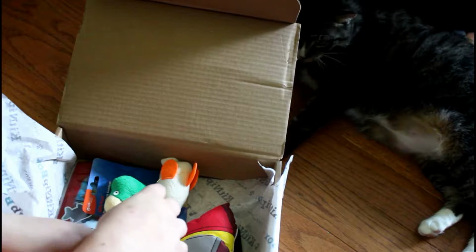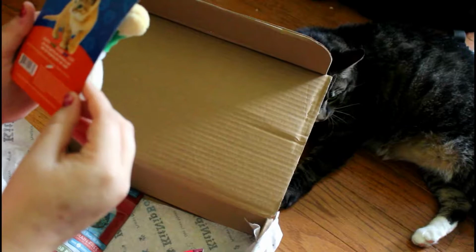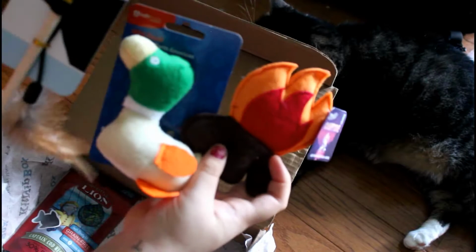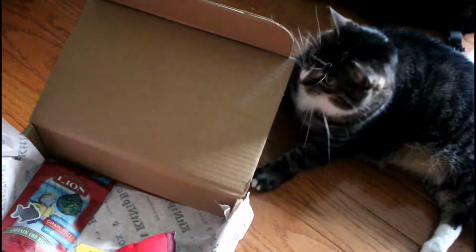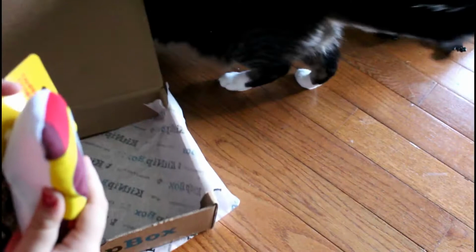So this is a wild duck, and I believe there is catnip in this also. Here's the little duck. And so the three things I already got were these three. Sorry, my cat is making this really difficult. But these three products. Then the next thing I see is this camping fun catnip tent. And I guess it just has catnip in it. I don't really know. And that's what it looks like.